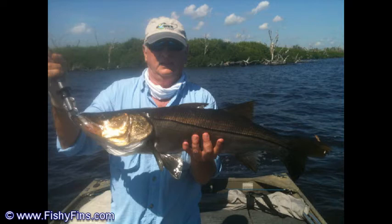Use all stainless material, and use big enough hooks to handle these fish. The only thing I have to tell you about this lure is you better be wrapping 50-pound test leader material on the front of it if you want to keep this lure and use it for another day, because there are some really, really big explosive strikes.